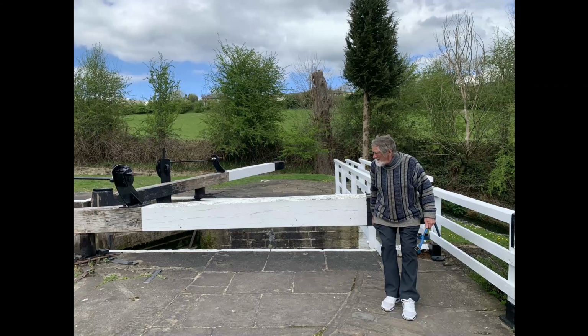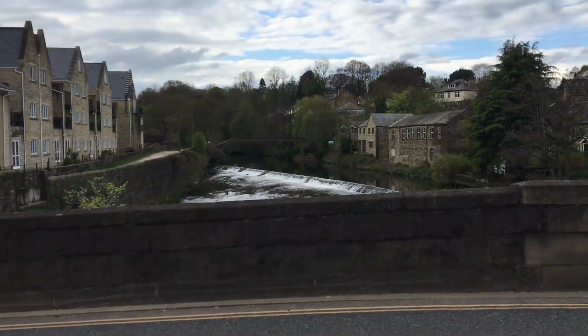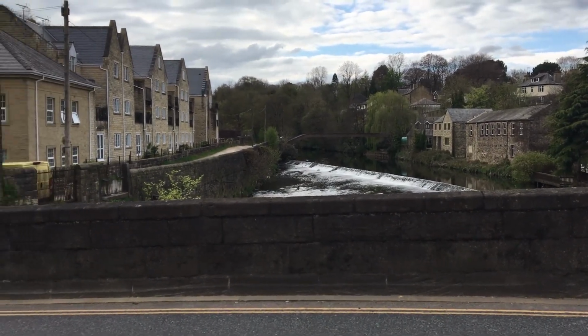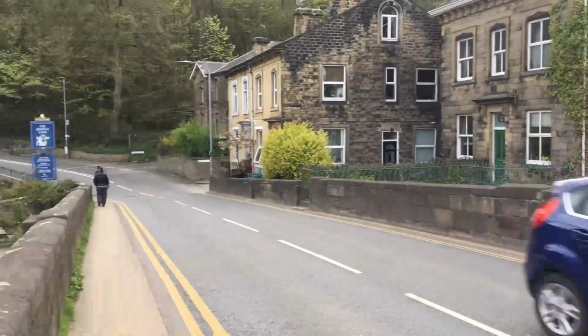And then disaster. After I closed the middle gate, I had a mind block and opened the gate paddle instead of the ground paddle. Somerset was bounced around the lock, water came into the bow, and the lounge carpet got soaked. The single-handed assault of Dowley Gap staircase was aborted. We moored up in open country just after Dowley Gap and hung the lounge carpet on the roof to dry.